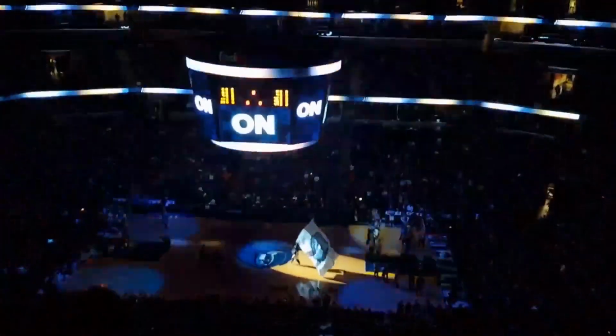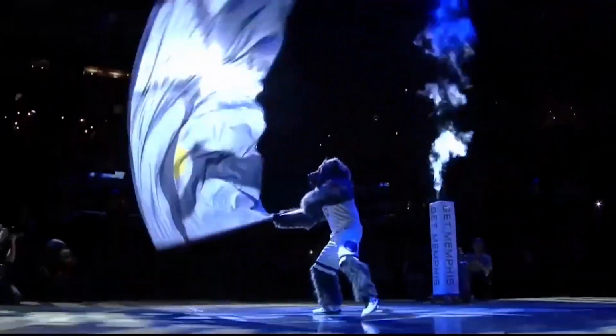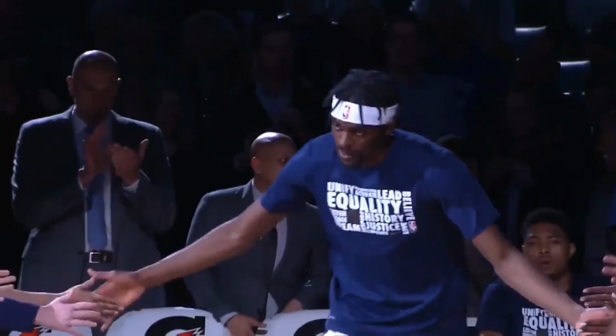It's a simple task turning a fierce animal into a fierce logo, and Memphis doesn't fail. What really does it for me in this logo is the epic shadow that's cast on the right side of the bear's face. Simply put, the Grizzlies deserve this top 5 spot.